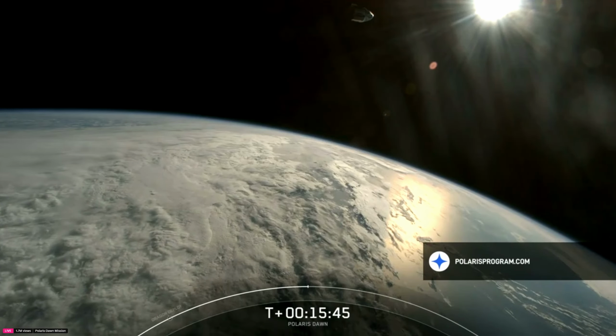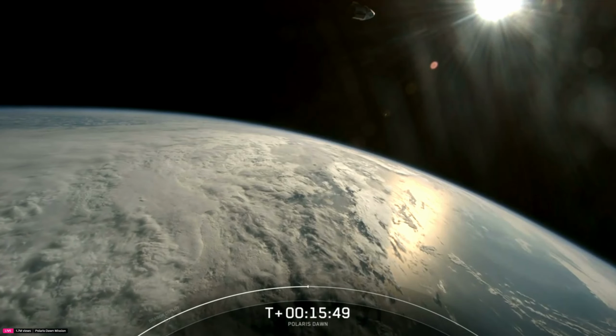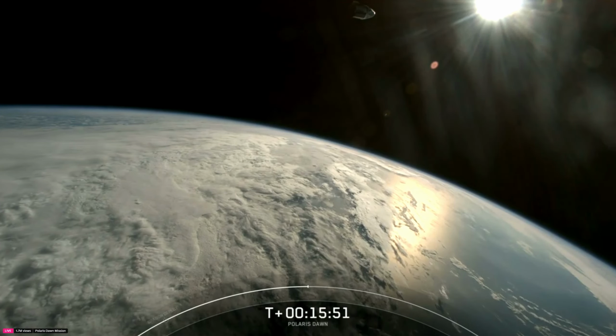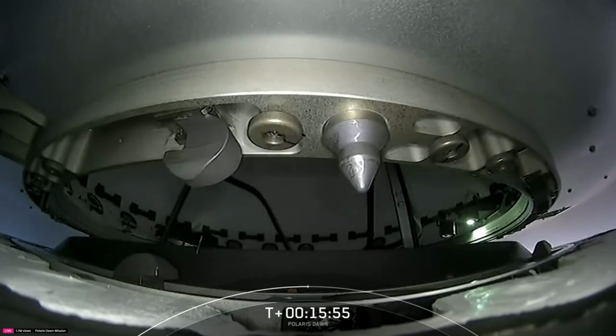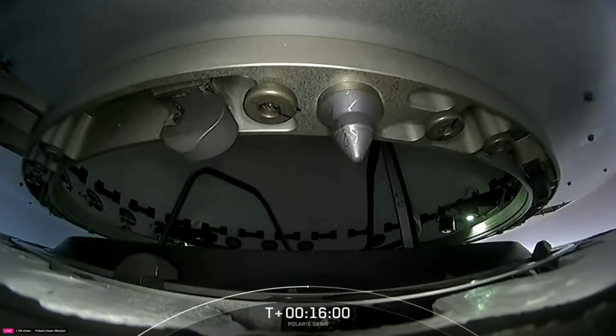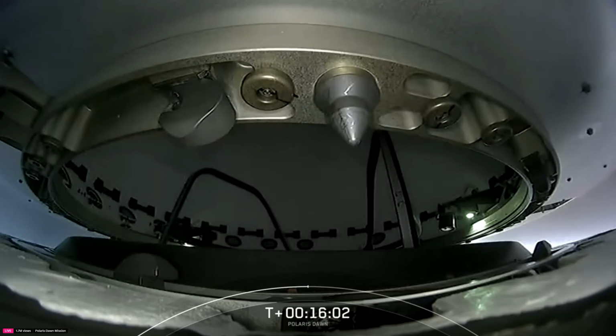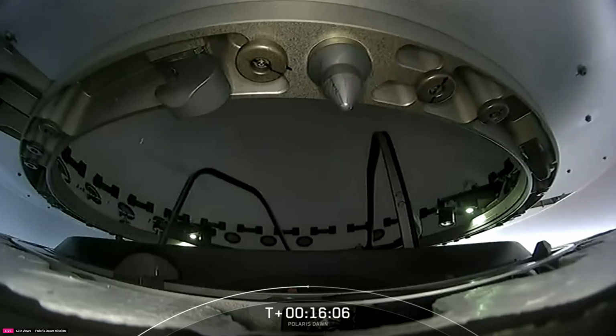This mission will fly higher than any Dragon mission to date, attempting to reach the highest Earth orbit ever flown for a crewed spacecraft, breaking the record set by Gemini 11 half a century ago. And there it looks like we can see some nose cone separation action happening. Now, the Polaris Dawn crew will also be the first to test the Starlink laser-based communications in space.